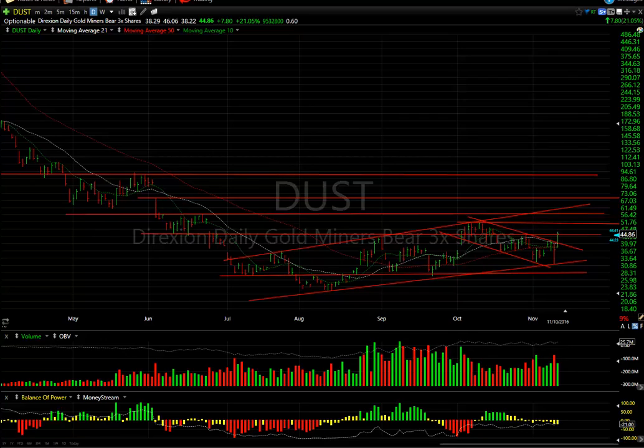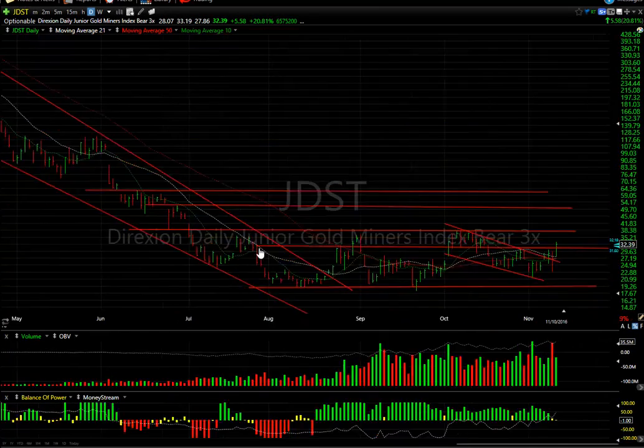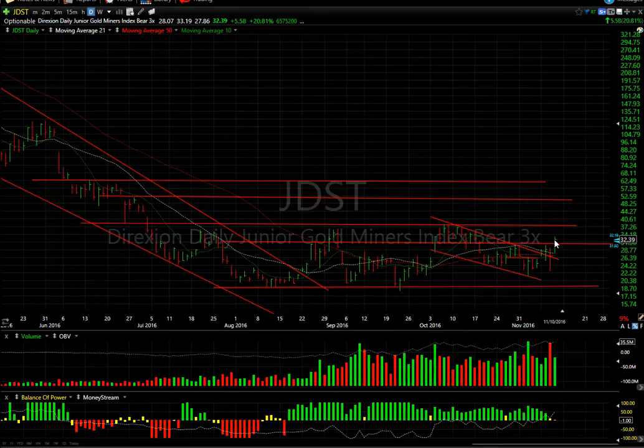The JDST looks even better for me because it's got a bit of a flatter, more symmetrical base. It broke out today as well, jumping 5.58 or 21%. Your next target for me is probably going to be upwards of 38. Very interesting.